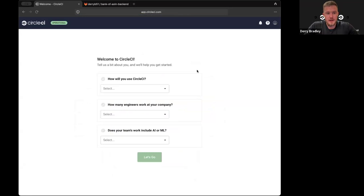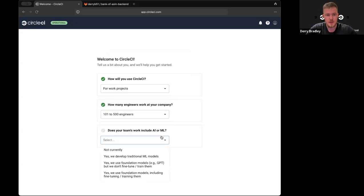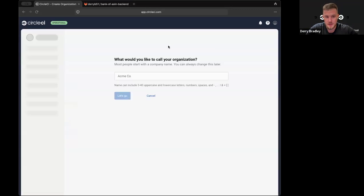And what I'm expecting now is basically to start the configuration of my organization. So I'm going to say that I'm using CircleCI for work projects. How many engineers are at my company? 100 to 500, for example. And is my team building on AI or ML? No, today. For the purpose of this demo, I'm going to say no. And what you'll see then is basically I'm authenticated into CircleCI under that user. And what I can do is start to create my new organization.